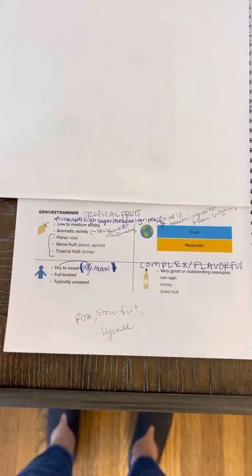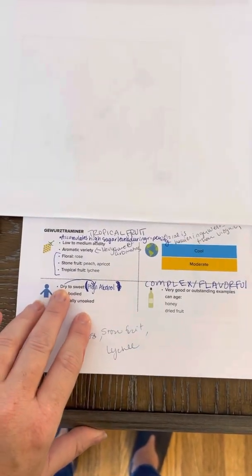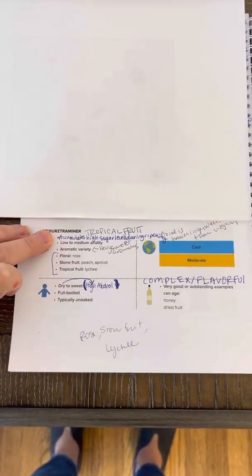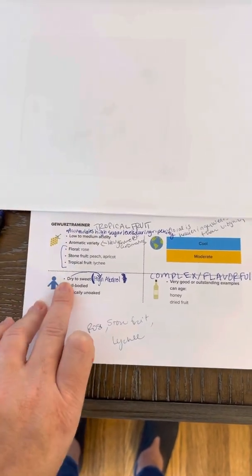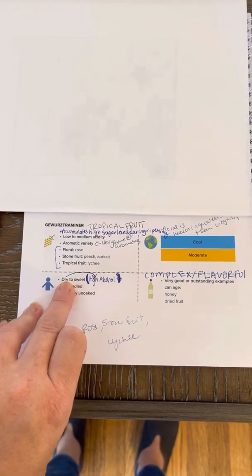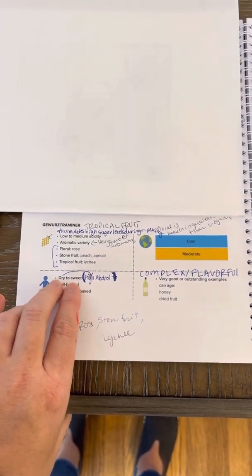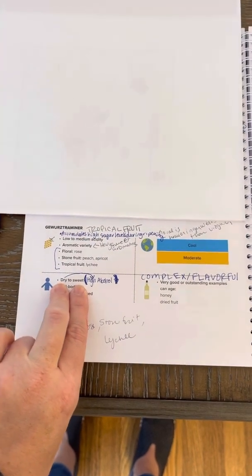Gewurztraminer can be anywhere from dry to sweet. The drier Gewurztraminers are high in alcohol because Gewurztraminer accumulates high sugar levels during ripening. So if they convert all that sugar to alcohol to get it dry, you're going to have a high alcohol wine if it's a dry Gewurztraminer. But the grape and the wines can be made anywhere from dry to sweet style.